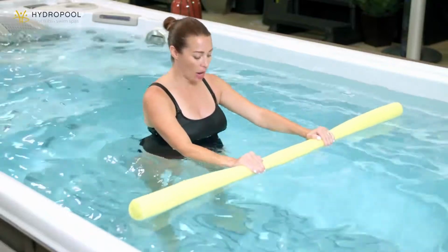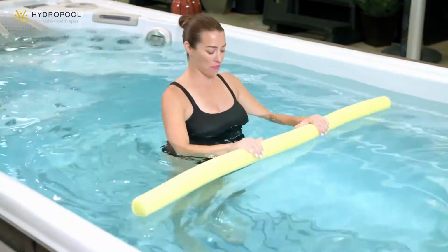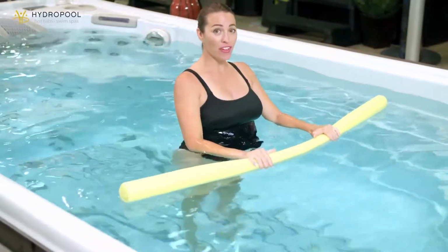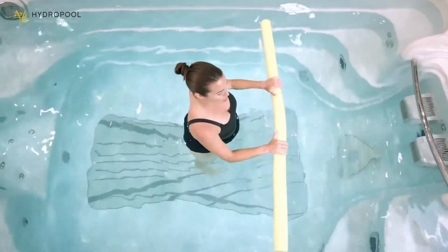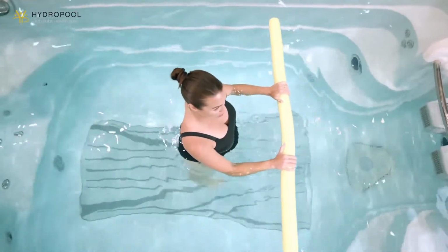Great. Now bringing the feet a little bit closer together, we're gonna lift up through the heels, pressing the toes into the floor. Now you're gonna feel this in your calves pretty quickly. Good, imagine you're spreading your toes nice and wide so you get all the surface area on the swim spa floor.